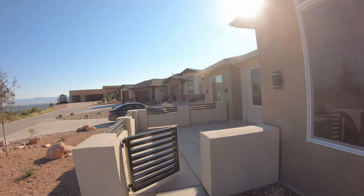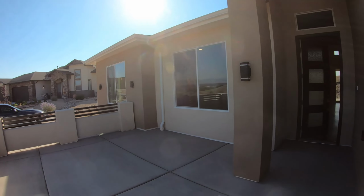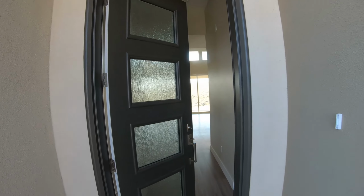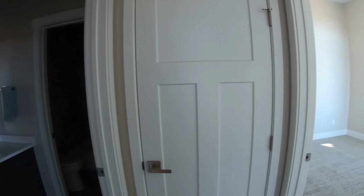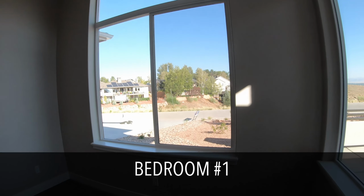So nice courtyard as soon as you come in to the entry here. People love those doors with the glass, smoke glass. So as soon as you come in, you hang a right, and here's bedroom number 1 right here. So you got bed 1.